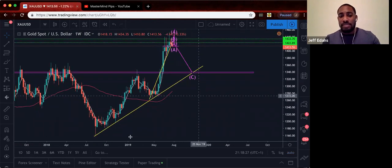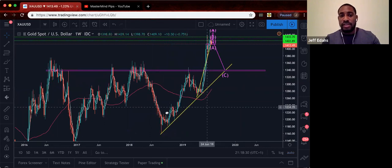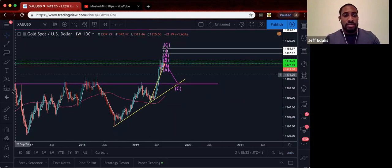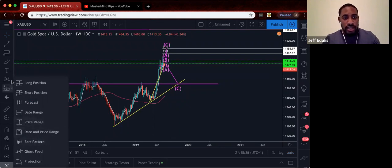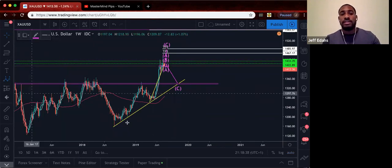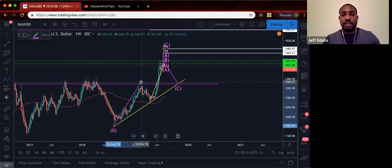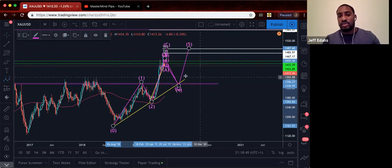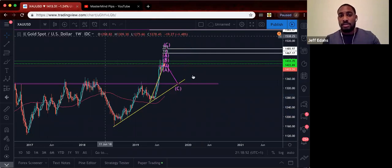Why I expect that to happen is in line with Elliott wave. If I make this smaller, you'll see exactly what I'm talking about. Let me grab an Elliott wave real quickly. So we got that right here. You can see we had a big impulse there: 1, 2 of the trend line, 3 of there, 4 of there, and then 5. That's what I'm expecting. I'll break this down more clearly for you.